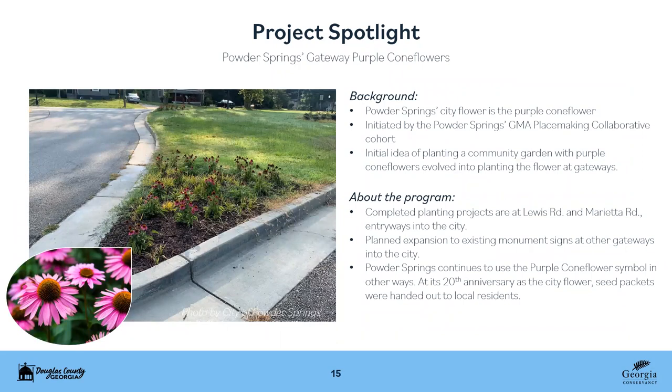A little bit different. In Powder Springs, they've chosen another type of mascot, a flower this time. They have a city flower. It's the purple coneflower. And they've used it as a branding tool by landscaping buffers near the street or lots that are gateways and also lots that are underused, landscaping them with these purple coneflowers to give a shout out to the city and make the area a little bit more beautiful. And they plan to do these installations even more in the future, which I was a big fan of. I thought it was unique to not only landscape, but landscape with something unique to your community.